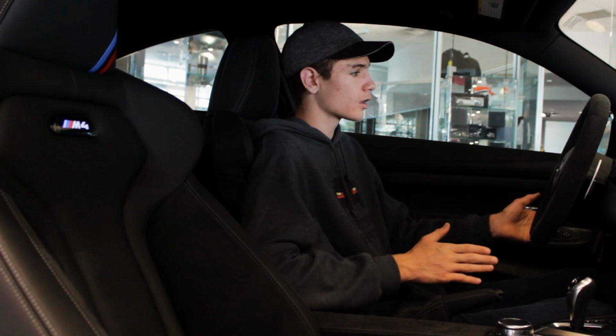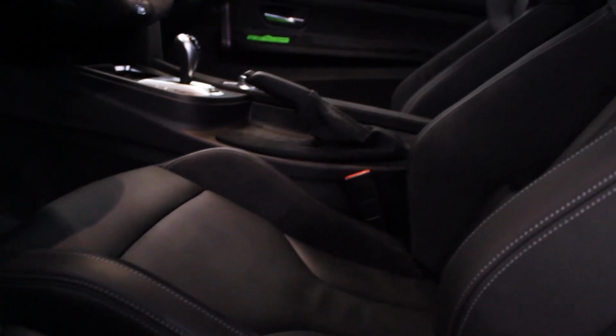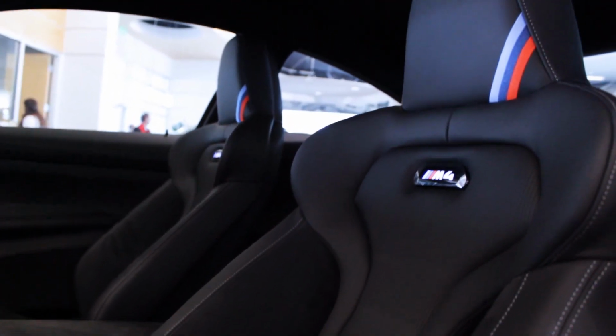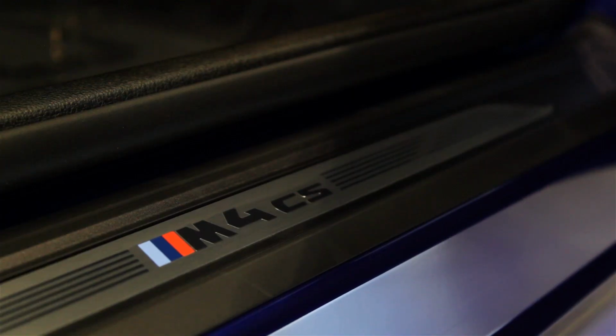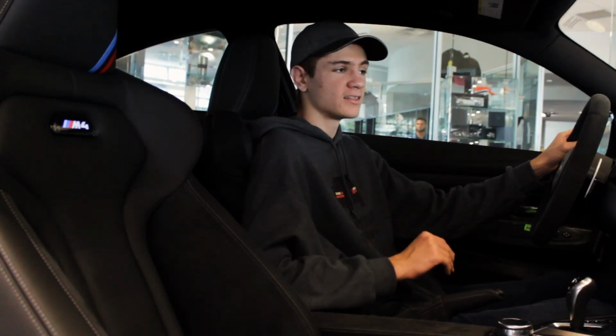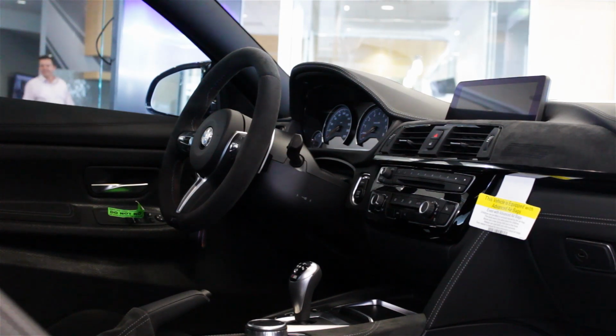Also, you've got a bunch of Alcantara and leather in here as standard. The sports seats have very aggressive side bolsters, but they're still actually pretty comfortable. And then of course, up on the dashboard, you've got the CS logo, and on the door sills as well, it says M4 CS. But other than that, you're going to be getting pretty much the same interior as the base M4, with the BMW iDrive infotainment screen, the non-digital gauge cluster, which I do like, and the BMW M Sport steering wheel.